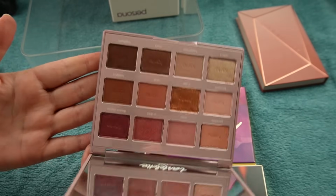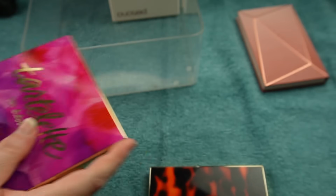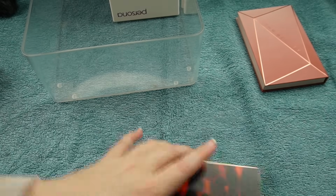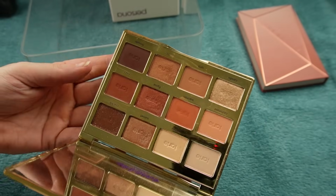I have the Juicy, which is the pinky tones. My favorite till this day. It's super old by now, but the In Bloom is still so good. Great palette for beginners. And then we have the Toasted, which is one, again, of my favorite warm tone palettes.